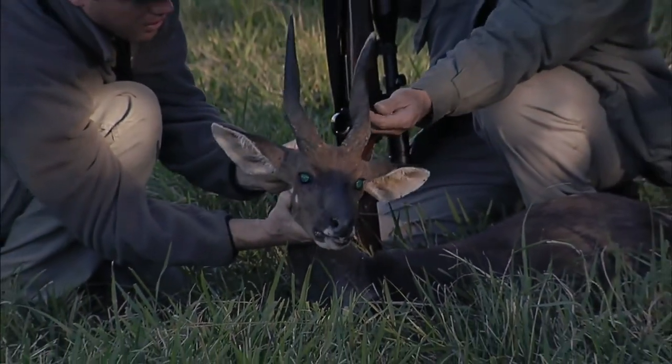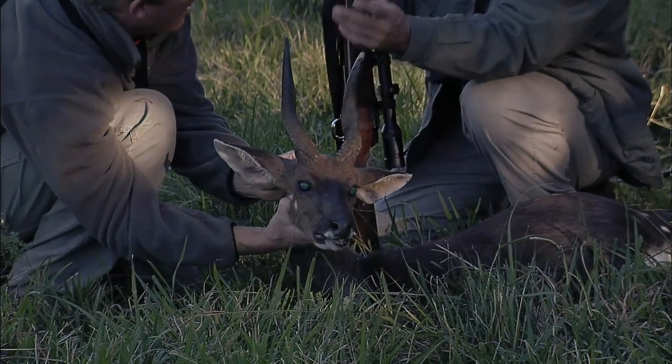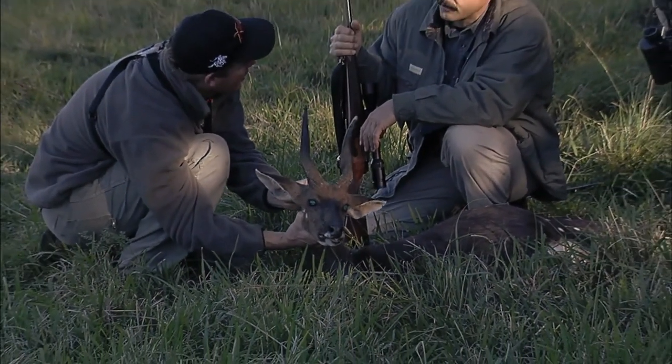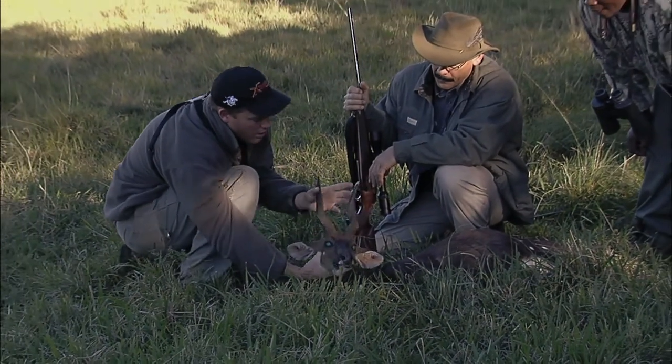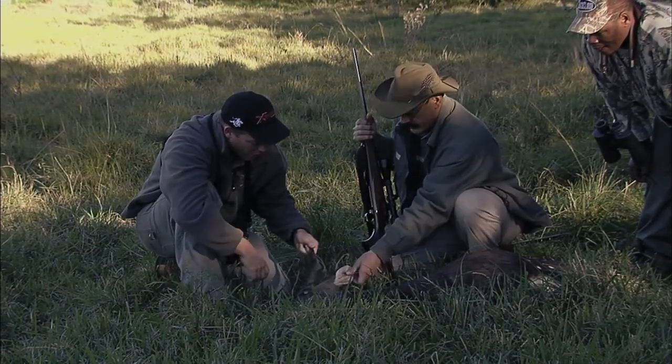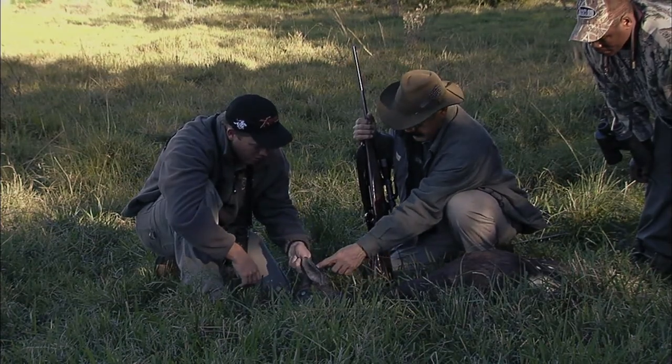That makes for a nice hunt, to be able to target specific animals like that. And it's not easy. It takes time, patience. You've got to hunt them. You're not just going to walk into a field and find a ram. We've been looking for one all week. I mean, this is the first ram I've seen.